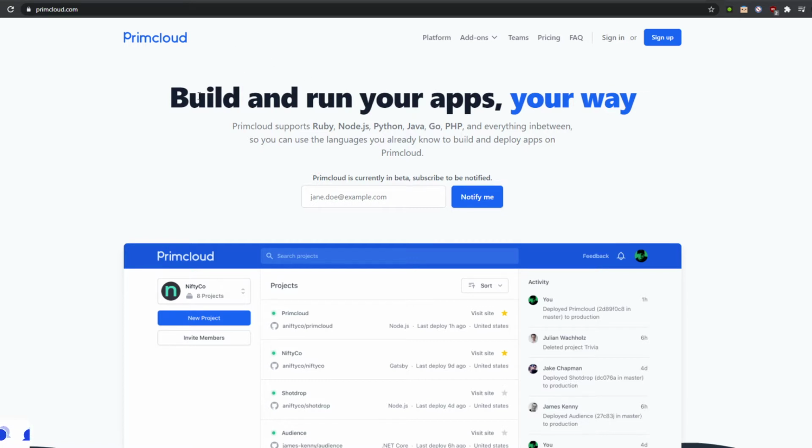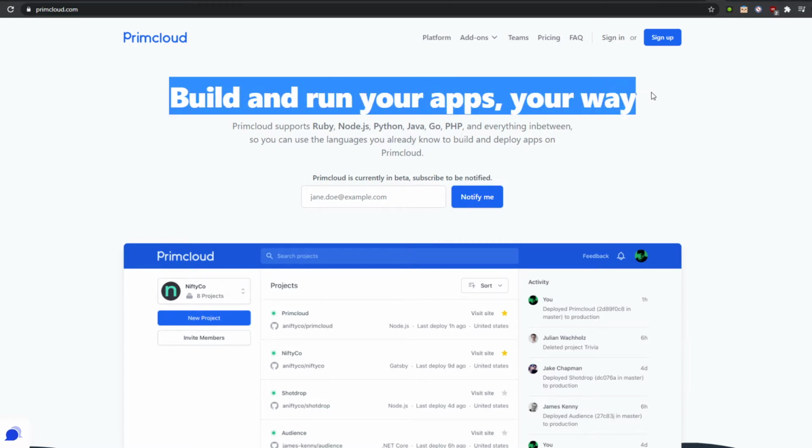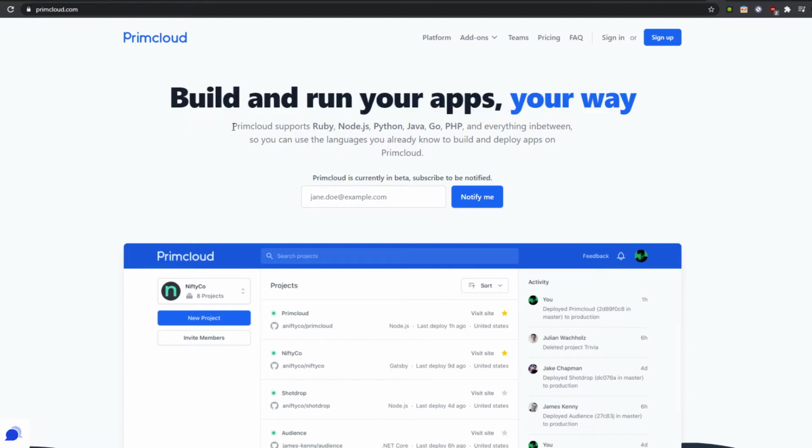Without further ado, let's talk about this landing page. So, let's talk about the header first of all. Build and run your apps your way. So this is an intriguing header. I kind of want to read more before I can judge it.